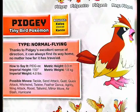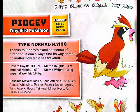Pidgey, the Tiny Bird Pokemon, a normal and flying type. Thanks to Pidgey's excellent sense of direction, it can always find its way home, no matter how far it has traveled.